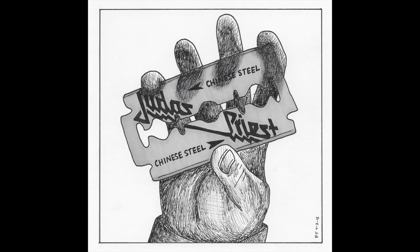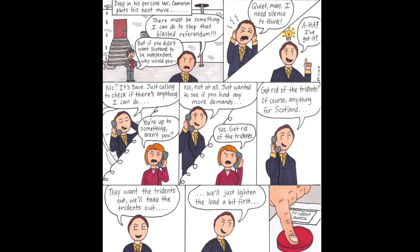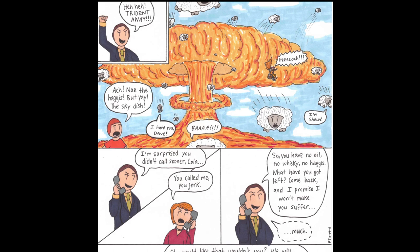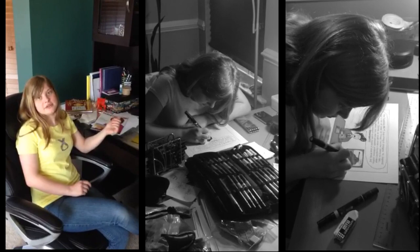Now, this next one is a serial comic, and it's the Westminster versus SNP. And I did it in a comic book format, so I could make the story and the art coincide with each other. And I think by drawing it in the comic format, it's more funny, and I can be more creative with the layout.